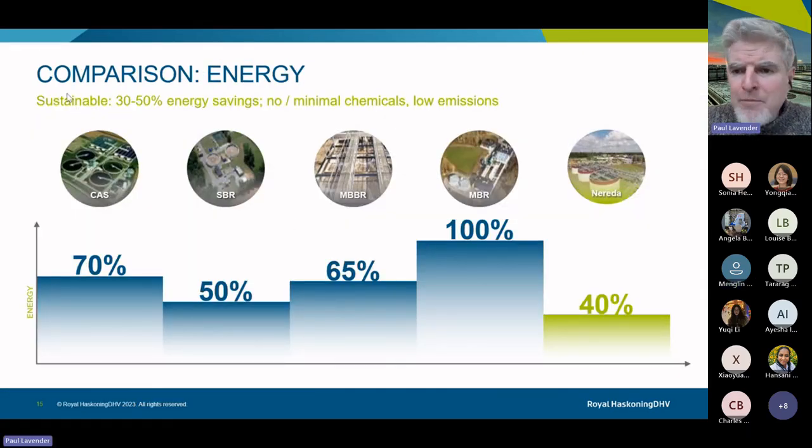When we come to energy, there are a few reasons why the energy tends to be lower. And again, I do appreciate a lot of people on the call may well already understand this very well, but I thought it's worth going through some of the fundamentals. We're using less energy because we don't have any return activated sludge pumping, because we don't have final clarifiers. And also because the granules that I mentioned at the beginning have these different zones in them. So we've got the fully aerobic zone on the outside, and we've got that anoxic zone. We can get really good concurrent nitrification and denitrification through the cycle, and we can control that with the controller.